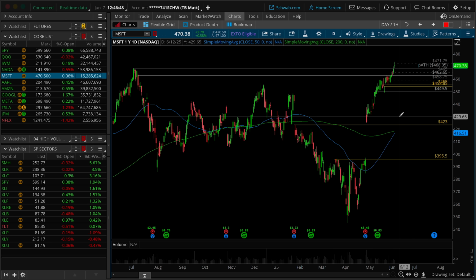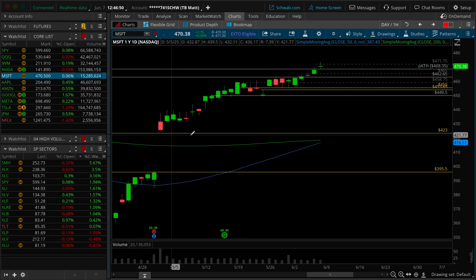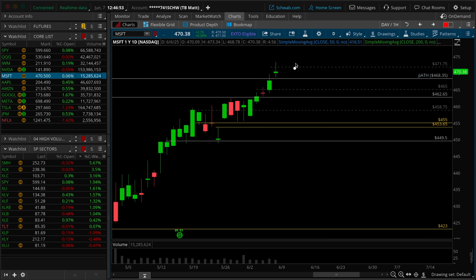Let's take a look at Microsoft, brand new all-time highs. Microsoft acting as a little bit of a leader here as well. If we think about the daily structure of the bar, inverted hammer is not the best looking idea, right?